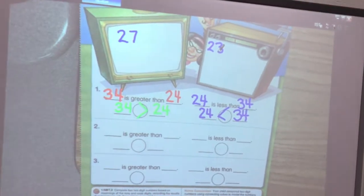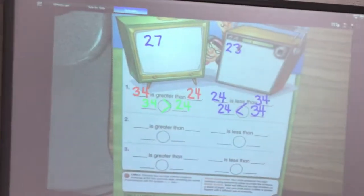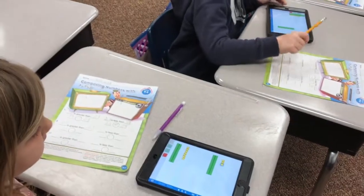So I'm going to walk around, and I always like to reward my kiddos with treats. I'm not big on sugar, but Skittles are amazing. So they love to get the Skittles, and they do a good job of building these numbers, and then I give them a Skittle.